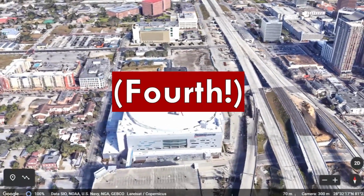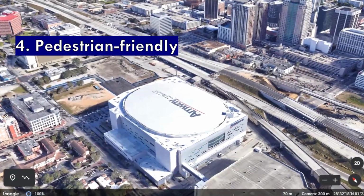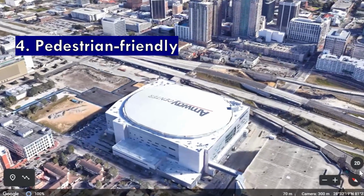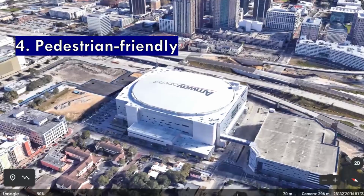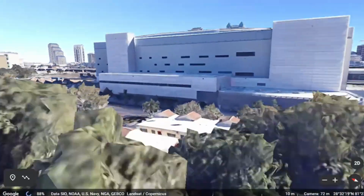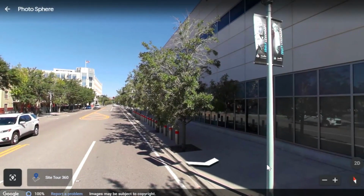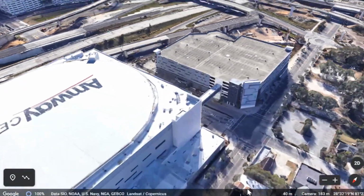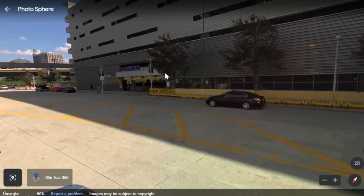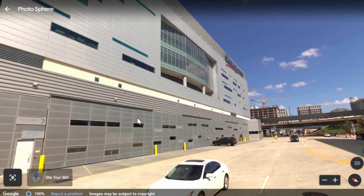The next factor is, is it pedestrian friendly? Does it have comfortable sidewalks with street furniture and trees? Does it connect well with adjacent land uses? So the Amway is kind of par for the course. It has nice enough sidewalks, street trees, bollards. But it does have one face of the building that is just taken up with driveways and loading docks and utility entrances. And you'll see that the best of the arenas tend to hide these functions.